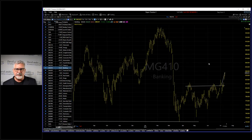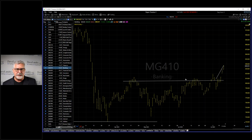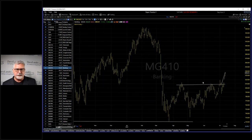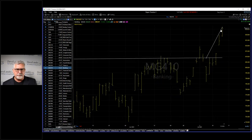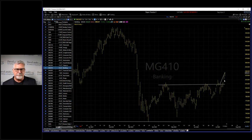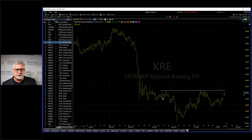Take a look at the banks. Very encouraged by what's happening here. As you know, we had this debacle back here, okay? And now they're breaking out to new highs, new multi-month highs. I'm not going to rush out and buy the banks, but good to see that they are improving. The regional banks were hit the hardest, and they haven't woken up as much yet, but at least they're not going down, and at least they're approaching the top of their range, so that's a good thing.